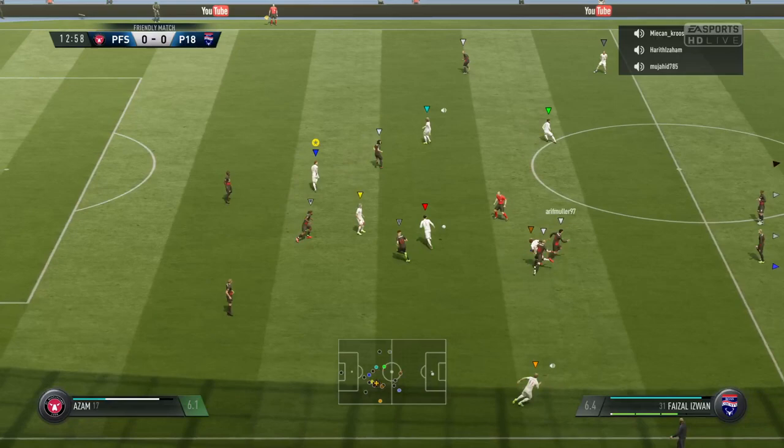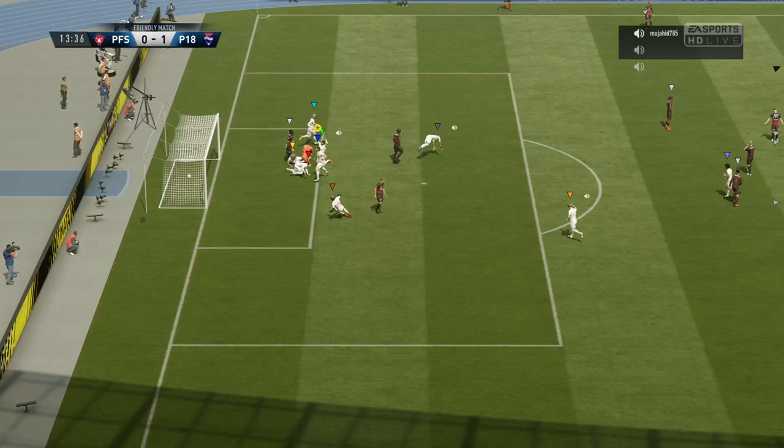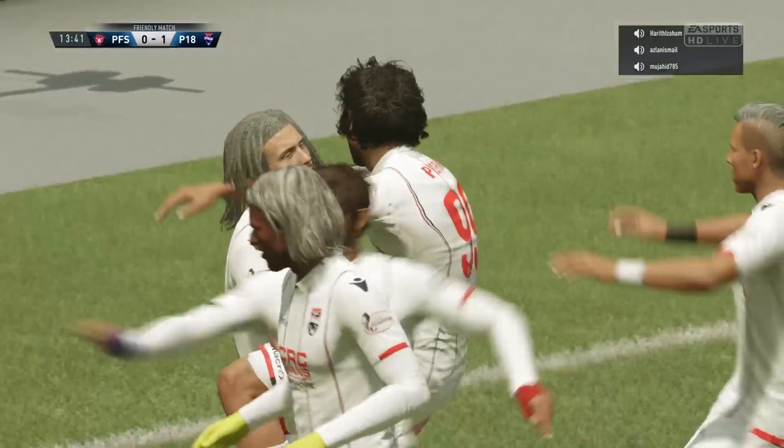Gibbs. Well, the ref's going to let play go on here. It's an advantage. Got to be. Well, they've broken through here with a really good goal. And the celebrations reflect that. The supporters are going crazy.